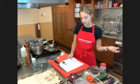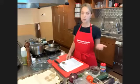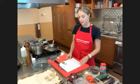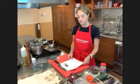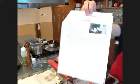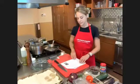Pistou is very similar to pesto. It's basically garlic, basil, olive oil, a little Parmesan cheese. There's no pine nuts in it, which is traditional for pesto. And that's swirled on top of the soup to give it a bright, fresh basil, garlic flavor. And then the last recipe we're making is a chèvre tartine. Now, chèvre is basically the French word for goat cheese, and tartine is sort of like an open-faced sandwich. That's basically what it is, tartine.